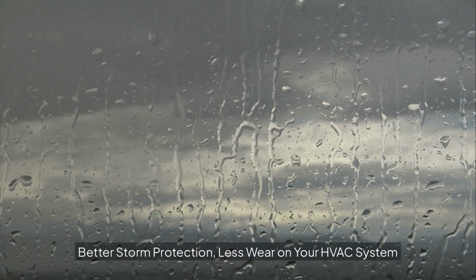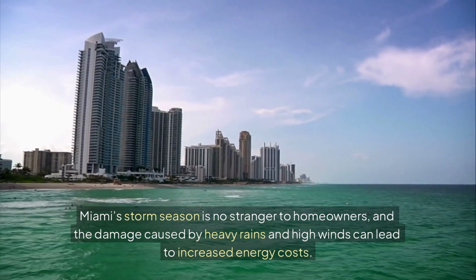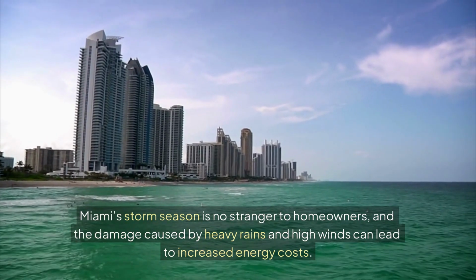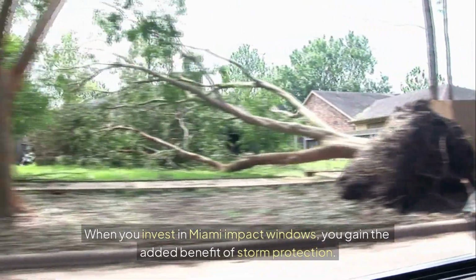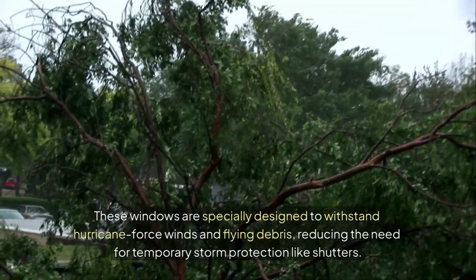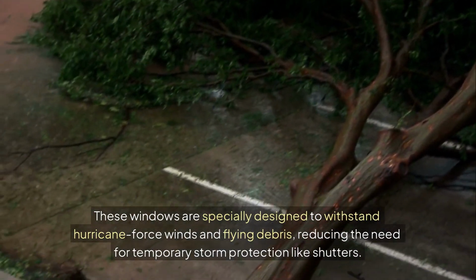Better storm protection, less wear on your HVAC system. Miami's storm season is no stranger to homeowners, and the damage caused by heavy rains and high winds can lead to increased energy costs. When you invest in Miami impact windows, you gain the added benefit of storm protection. These windows are specially designed to withstand hurricane-force winds and flying debris, reducing the need for temporary storm protection like shutters.